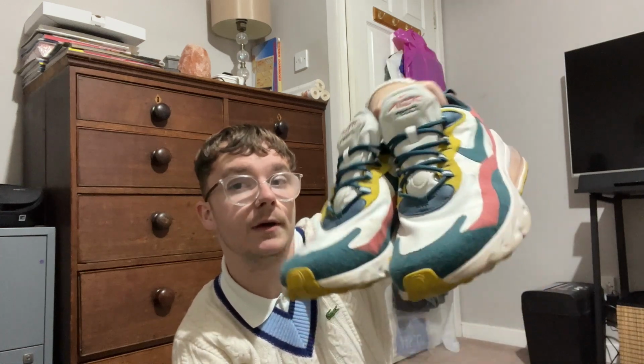I got these with my friend's discount when she worked there, so they were a lot cheaper. In hindsight, I probably wouldn't spend that kind of money again on them because they were still a bit pricey, and they are really comfy and I do really like them, but I probably don't wear them enough to warrant having spent that on them.